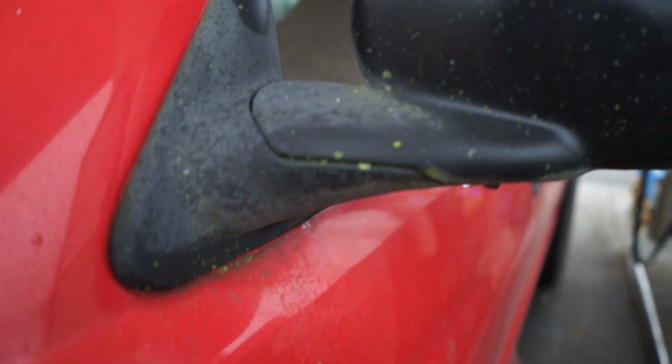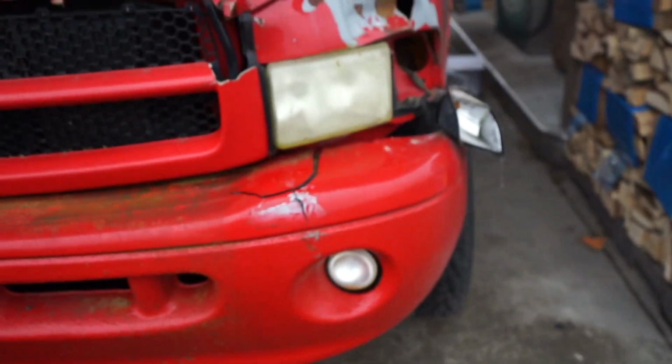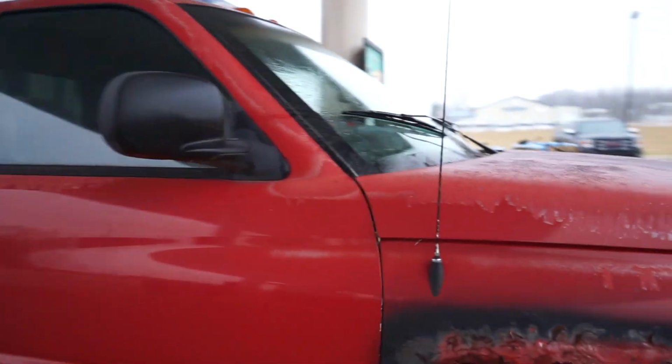This is what I would consider a disaster detail of sorts. So that'll be fun to do. I don't know what we're doing with this section yet, because this is nasty. But this is nice and grungy. The bumper's cracked. I didn't quite realize that either. Got tons of dirt, tons of junk, some clear coat failing up here.